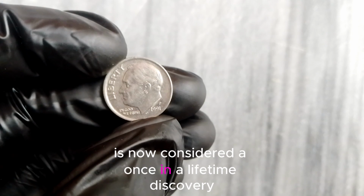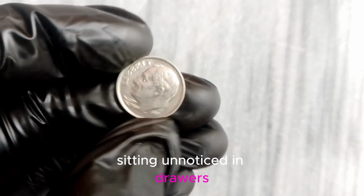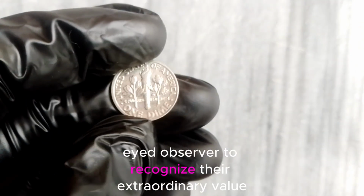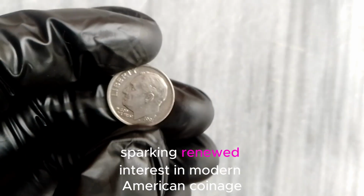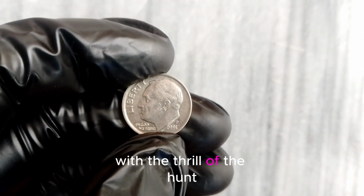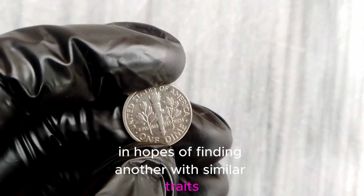The 1991 P. Roosevelt dime is now considered a once-in-a-lifetime discovery and serves as a compelling reminder that hidden treasures can be lurking in plain sight, sitting unnoticed in drawers, purses, or even coin-operated machines, waiting for the sharp-eyed observer to recognize their extraordinary value. The implications of this discovery extend far beyond the coin itself, sparking renewed interest in modern American coinage and reinvigorating the numismatic community with the thrill of the hunt, as enthusiasts are now re-evaluating every dime from the early 1990s in hopes of finding another with similar traits.